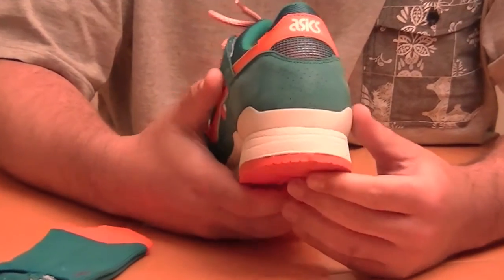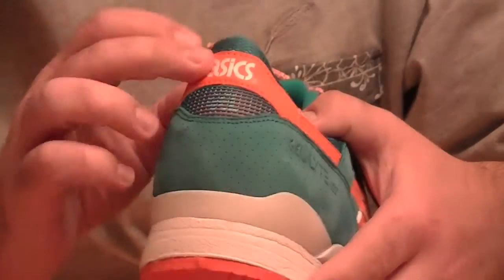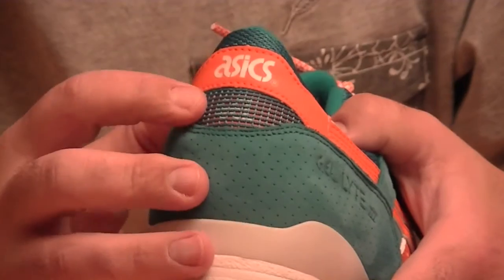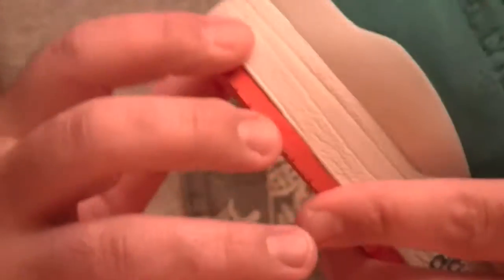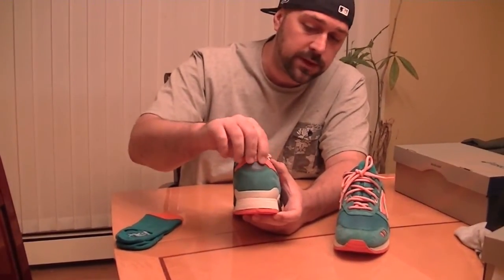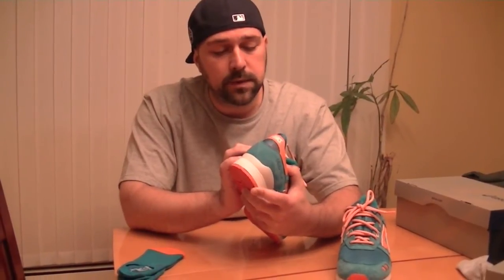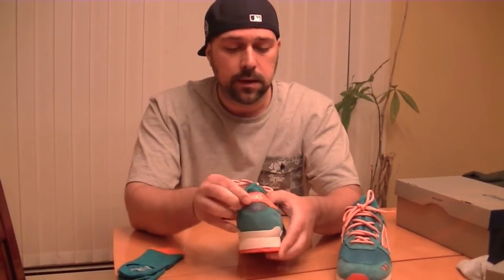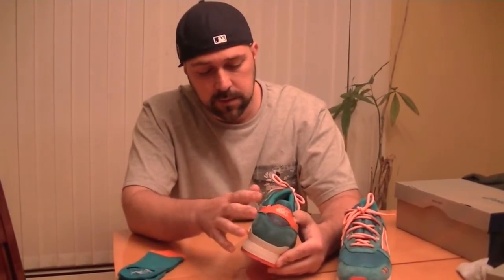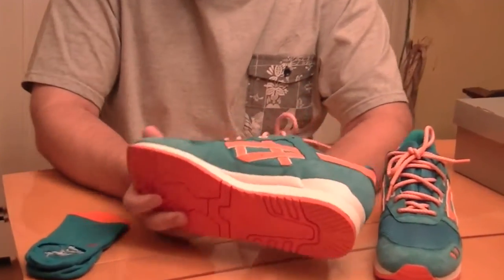The perforated nubuck again used in the heel counter. The actual heel tab itself has the heel guard here, all mesh. Obviously it says Asics Gel. This is the only piece that to me it seems as if it might actually, no, it is 3M. So the entire shoe, as far as the Asics stripes and the heel tab, the branding of it is that 3M material. So again, simple colorway.